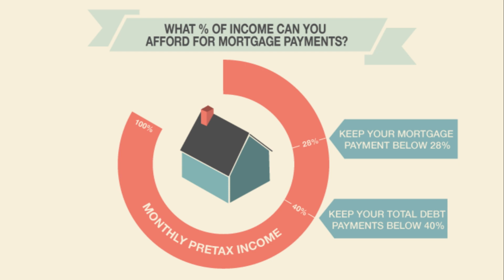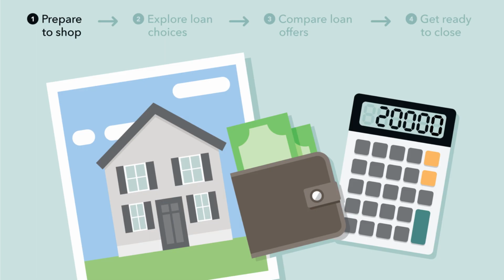Step 2. Calculate your monthly debt payments and expenses. Next, you need to calculate your monthly debt payments and expenses. This includes all of your debt payments and housing expenses, as we discussed earlier. Step 3. Determine your debt-to-income ratio. Once you have your monthly gross income and monthly debt payments and expenses, you can calculate your debt-to-income ratio. To do this, divide your monthly debt payments and housing expenses by your monthly gross income. The result is your debt-to-income ratio.